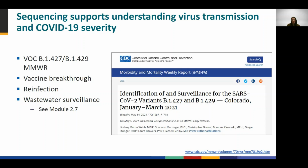Finally, as more Coloradans become vaccinated and test positivity rates decrease, we expect that SARS-CoV-2 detection and sequencing for municipal wastewater could help focus testing efforts and inform public health response. As an example of this, see this case study in Module 2.7 to learn how wastewater testing has been used to guide sequencing efforts in Vermont.